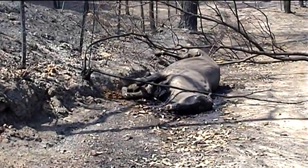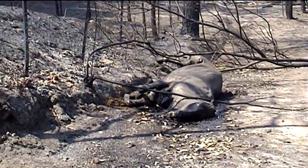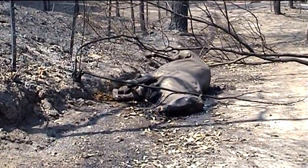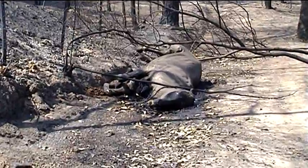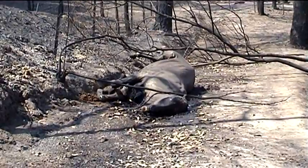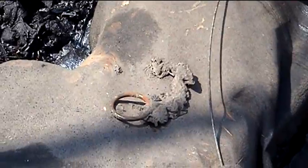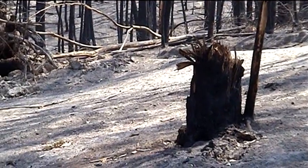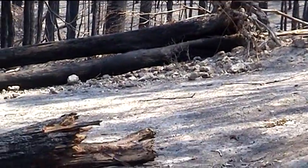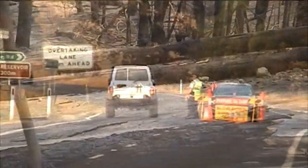Out here in this devastated area, this horse died where it stood. It's got fence on one side of it, so it couldn't have got through there. Fire's come uphill, it's been trapped up against the fence, burning trees around it. The house is on fire behind it, and it would have been overcome by smoke and died very quickly. The only thing that's left on it to identify it is one ring on the head collar. Trees just snap off and fall over. A firefighter was killed the other day working in these conditions. You've got to be a little bit careful.